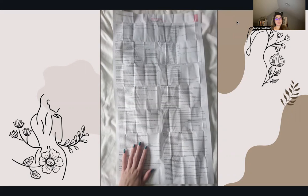So what exactly is birth control? According to the National Library of Medicine, birth control is the use of medicine, surgery, or device to prevent pregnancy. There are a variety of options available for women to choose from. The first being the pill. The pill is the most well-known form of birth control.